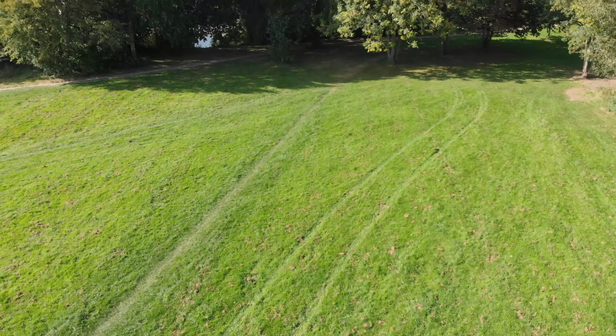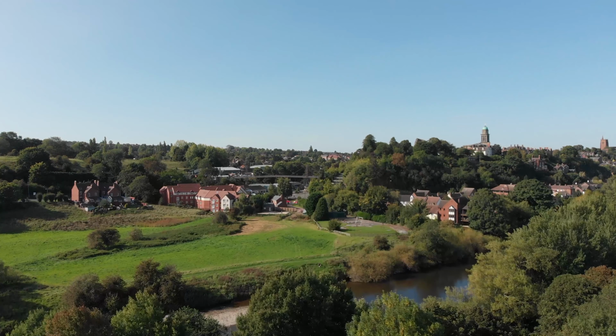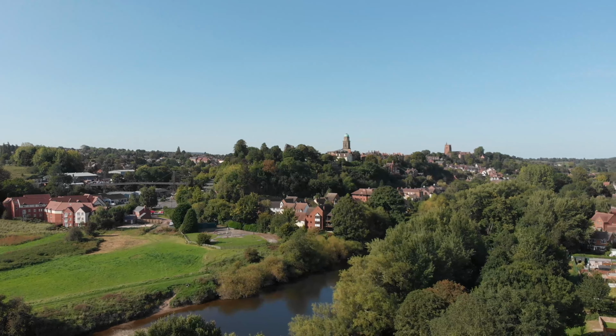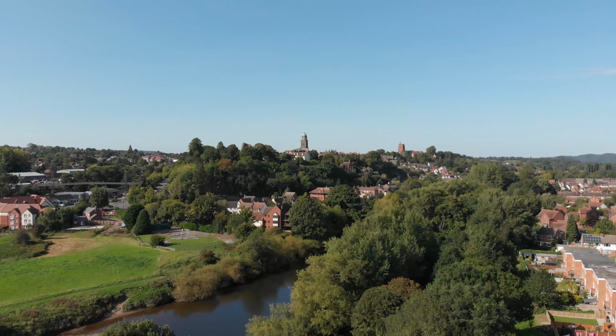Bridgnorth, unsurprisingly, takes its name from the bridge here over the River Severn, which was to the north of an earlier bridge that existed at Quatford. It's first recorded as being mentioned in 895, when it was noted that the Danes created a camp at Quatbridge. And then in 912, Ethelfleda, the daughter of Alfred the Great, who ruled the kingdom of Mercia, constructed a mound here, which is possibly where Bridgnorth Castle is sited now, as a defensive work against the Danes.